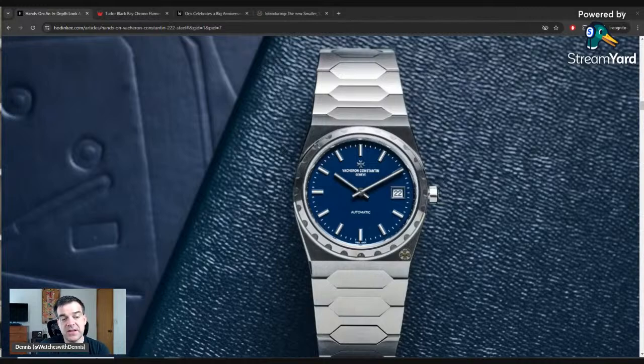There's been, of course, a ton of coverage. People had gotten hands on that day. So they had already clearly reached out, probably under embargo scenarios, with a variety of people to get hands on. A lot of the watch journalism sites were able to handle the watch. And if they didn't, they've handled it now. So here we are with the Vacheron 222.